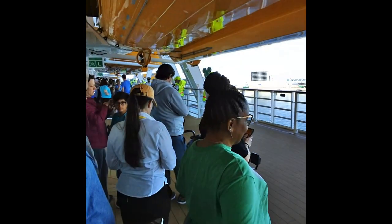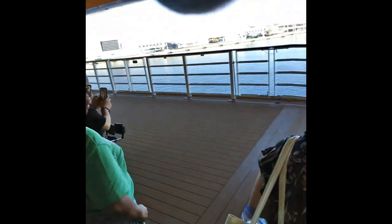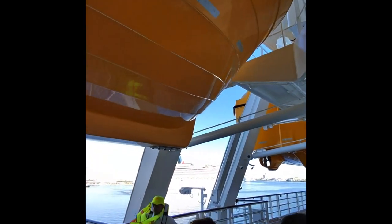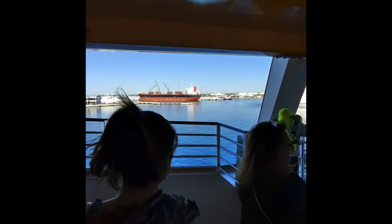At some point later in the afternoon, probably around 3:45, after everyone is boarded, they will have what's called a muster drill. This is sometimes referred to as a lifeboat drill or a boat drill, and is basically a safety exercise that is conducted by the crew of the ship prior to embarking.